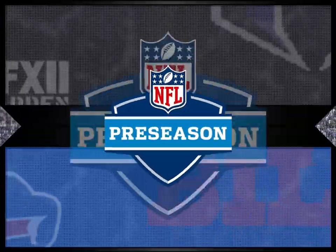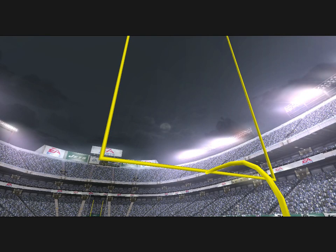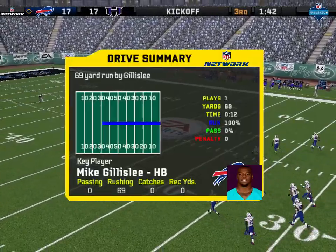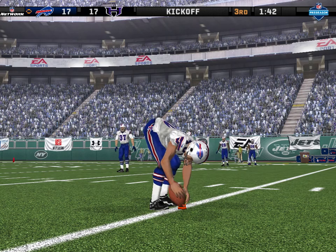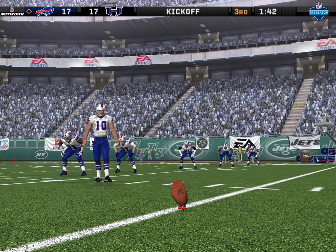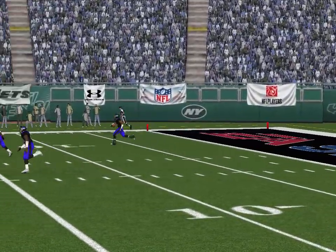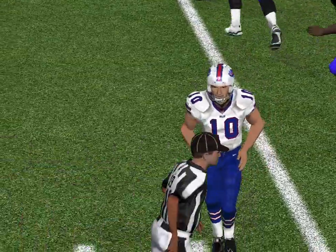The point after is good. Booming kick downfield. This one is fielded by Robinson. Robinson returns, able to get it to the 22.